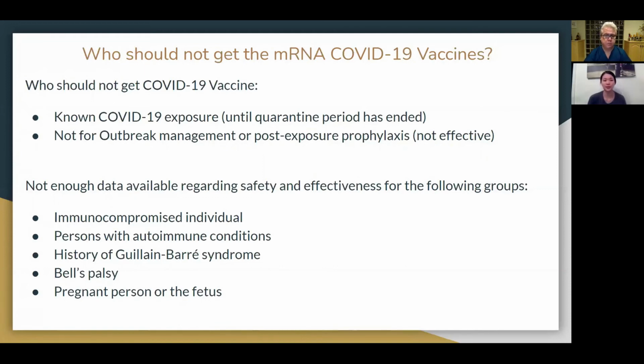And for anybody who belongs to the following groups, there's just not enough data available yet regarding the safety and effectiveness of the mRNA COVID-19 vaccines. If you are an immunocompromised individual, if you are on immunosuppressant drugs, if you have any autoimmune conditions, any history of Guillain-Barré syndrome, Bell's palsy, or if you're pregnant, you have to be aware that the studies have not yet shown that these are going to be as safe and as effective as for someone who doesn't have those conditions. So you may get the vaccine, but there's no evidence to guarantee that it will be the same. So you have to discuss with your physician and evaluate the risks and benefits of getting the vaccines.